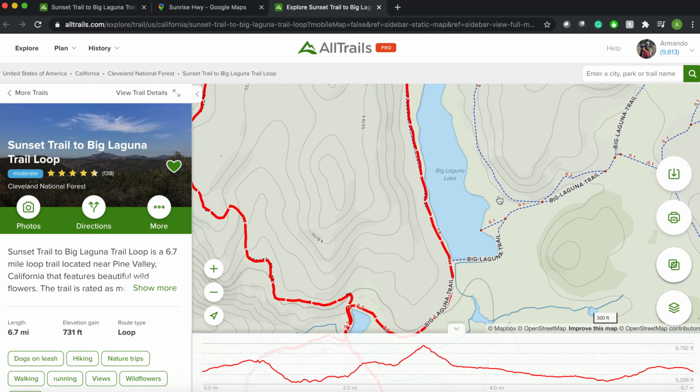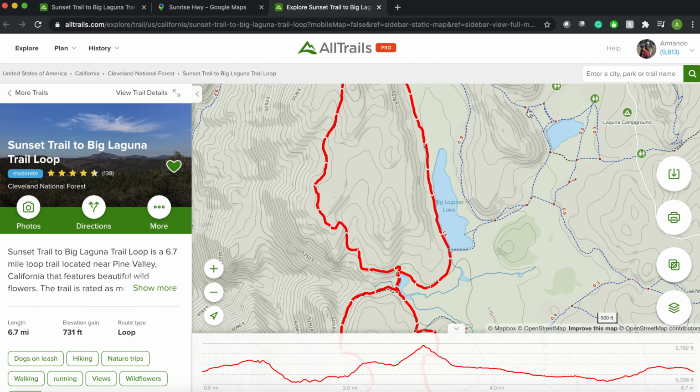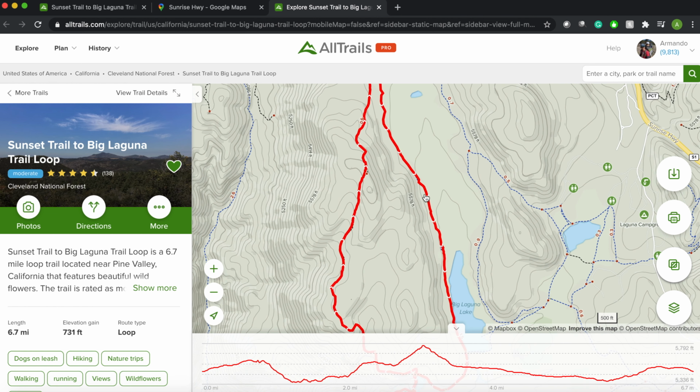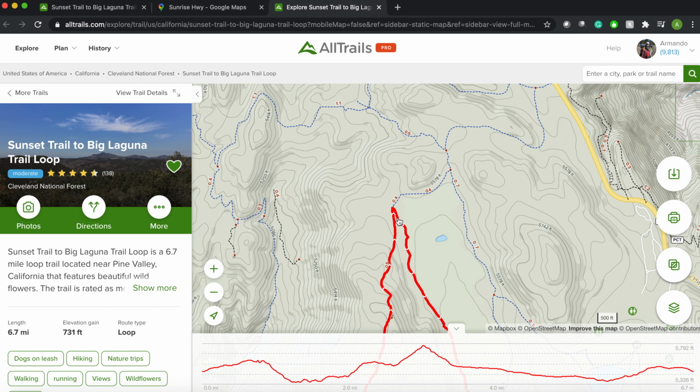Now, one of the things I want to mention here is there's a lot of different trails. I've done this trail in many variations of it over the years. So for this trail, you want to stick to the left-hand side of Big Laguna Lake. Awesome spot if you got some clouds in the day or whatever it is. Beautiful spot for photography, take advantage of it. You'll keep going, and again, relatively flat, just finding great places to take some photos.